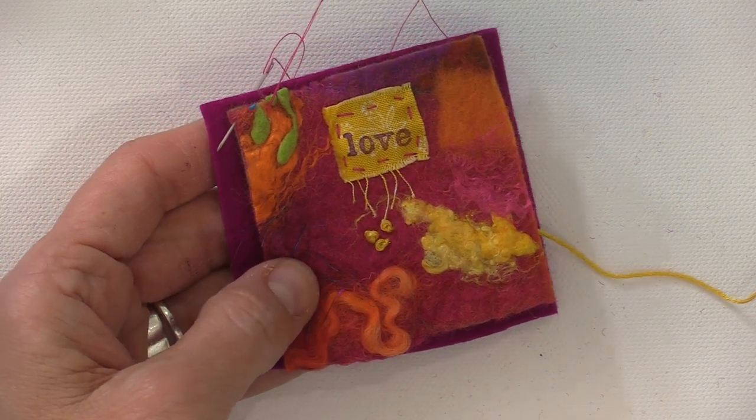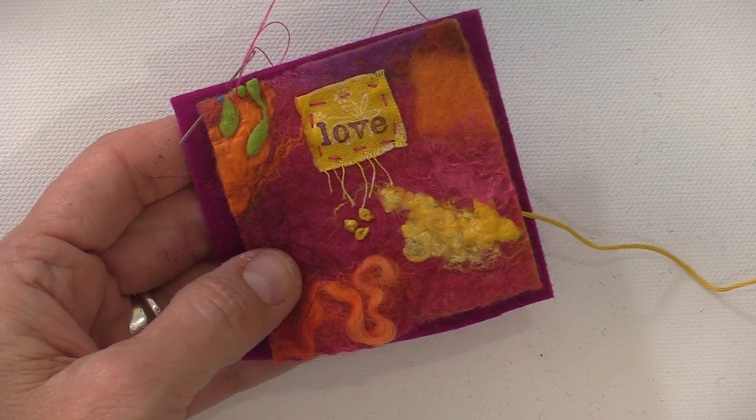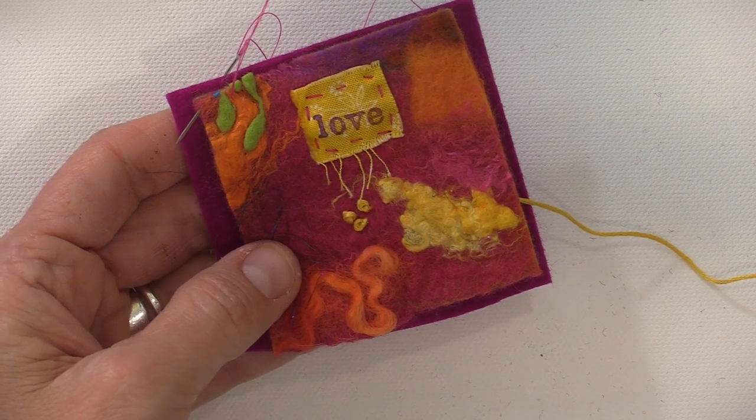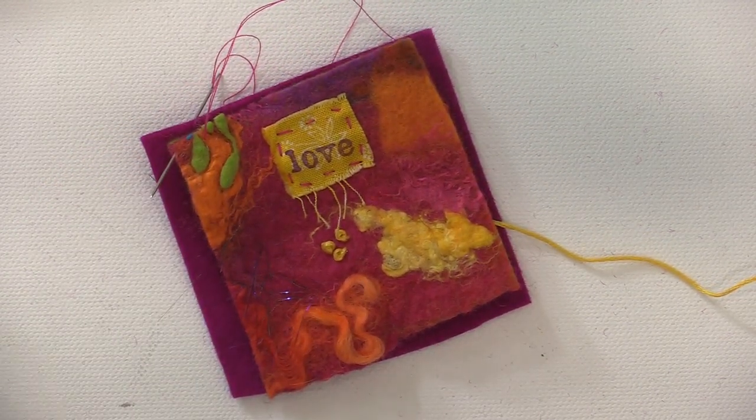Claire says she votes for French knots over neps because those little buggers never stick. Seed beads would be good. Sometimes crosses stay better than French knots. I get it. And I'm not very good at this stuff.